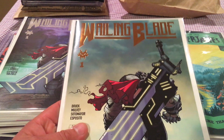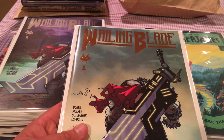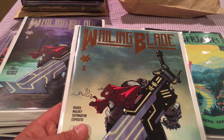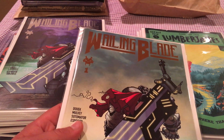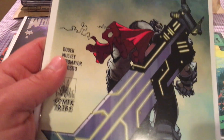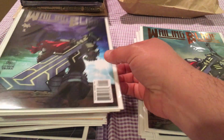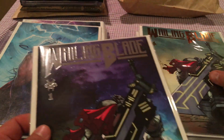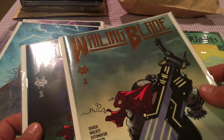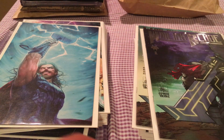I did get the gold variant of Wailing Blade number 1. I believe there was a gold and silver foil edition. So this was the variant gold foil edition. And then I picked up the variant silver foil edition. You can see the Wailing Blade title in gold foil and silver foil of number 1.